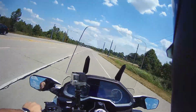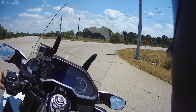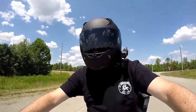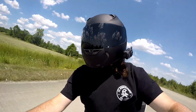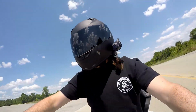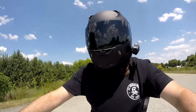All right, we're getting up here into the little mini corner section. We'll see how this big beluga corners. So far, so good. I mean, these things, they glide effortlessly. It's a Goldwing, man. I love them so much. God, I love them. It's just back and forth, no problem.